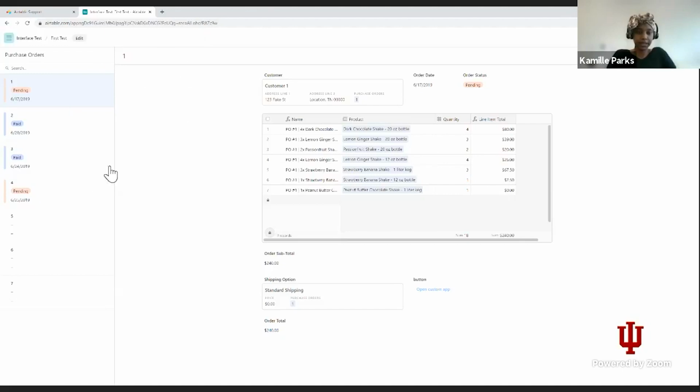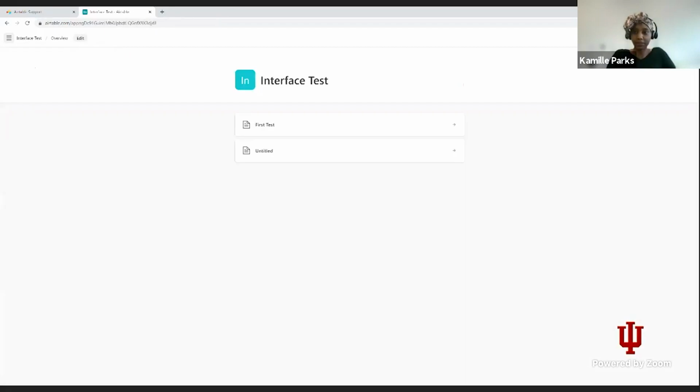So this is, I think, using one of their standard templates. If I wanted to make a brand new one, I can go over what that experience would be. I think I have to unpublish this interface in order to do that, though.